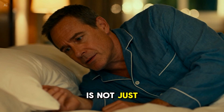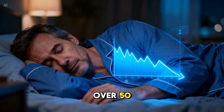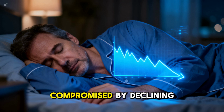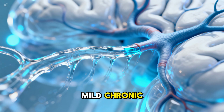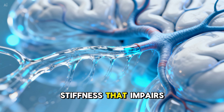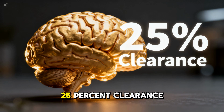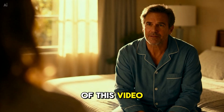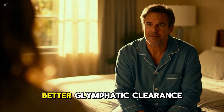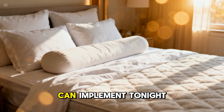Your sleep position is not just a comfort issue. It is a brain detoxification issue. And for adults over 50, whose glymphatic clearance is already compromised by declining slow-wave sleep, declining cerebrospinal fluid volume from mild chronic dehydration, and the arterial stiffness that impairs the pulsatile blood flow that drives glymphatic circulation, the additional 25% clearance advantage of lateral sleep position is not marginal. It is potentially decisive. By the end of this video, you will understand exactly why lateral sleep produces better glymphatic clearance, and you will have a practical, comfortable sleep position setup that you can implement tonight.